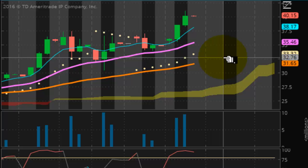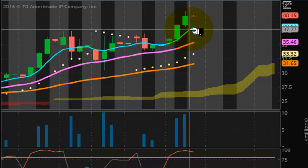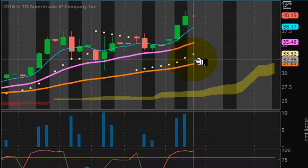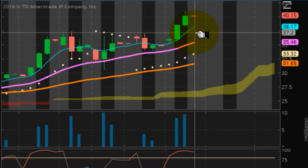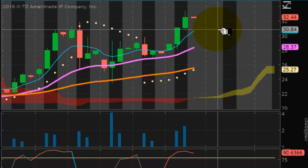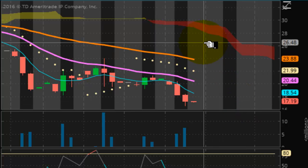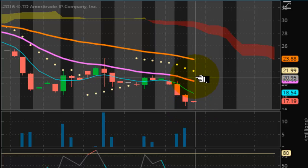All right, looking at your dust. As you can see, it's been galloping up as the gold sector has been pulling back. Right now it has support at 35.46, 33.32, and 31.65, and 38.17 respectively. Looking at your JDST, same thing. Up in a straight line. First line of support is at 30.67. All right, looking at your JNUG, same thing. Overhead resistance is at 18.54. If triggered, should get up to that 20.44 and 21.99 respectively.